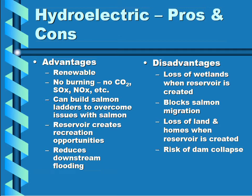Disadvantages: you lose wetlands when the reservoir is created. So when you're flooding the reservoir, there's no wetlands anymore. It's now a reservoir, it's a lake, it's a pond. As we already mentioned, it blocks salmon migration. You lose land and homes when the reservoir is created, which we'll discuss with the Three Gorges Dam.